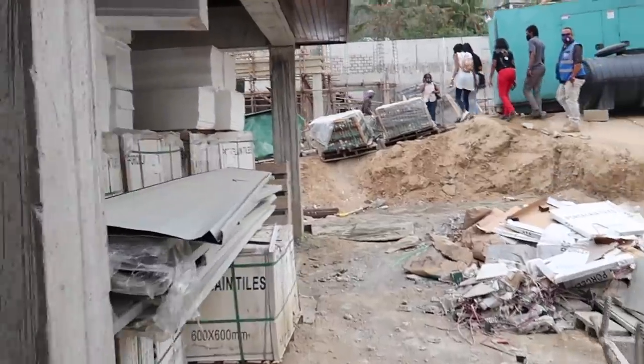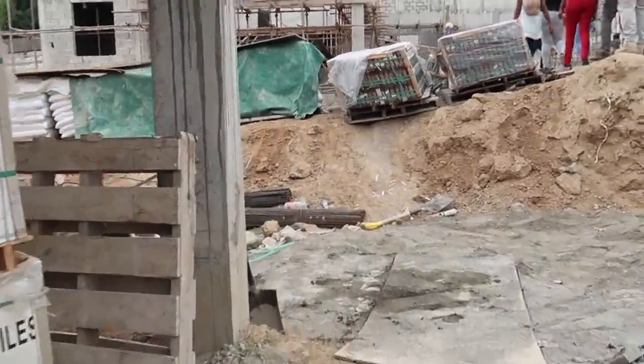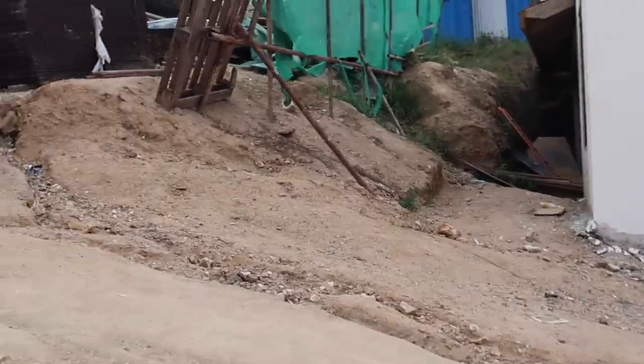Let's go check out the apartments. And hopefully I can get a drone video in here somewhere just so you can see from the bird's eye point of view.